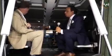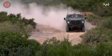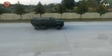This is a mine-protected vehicle. First of all, all the seats have a mine blast mitigation system. In case of a mine blast, these seats help a great deal in saving your lives. It is a 6x6 vehicle with 500 horsepower and independent suspension, giving you level 4 protection and a chance to put on a heavy weapon. We believe this is a very ideal platform for the regional market.